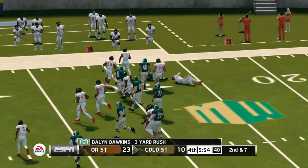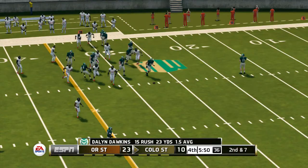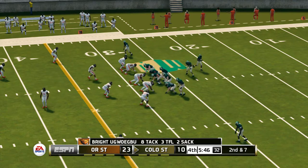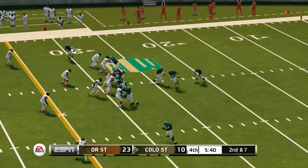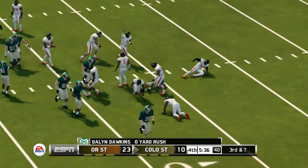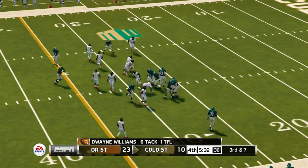Got the corner. He makes it to the 28-yard line. Gain of 3 yards. That'll make it 2nd and 7. He'll get it again, and he tackles him hard at the 27-yard line. That is a loss of 1 yard. That makes it 3rd and 7.